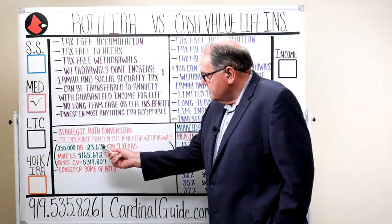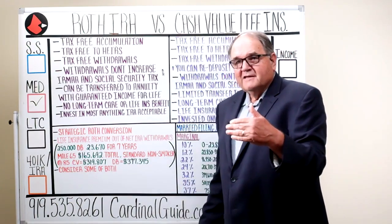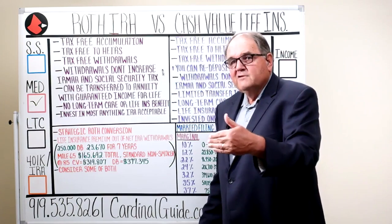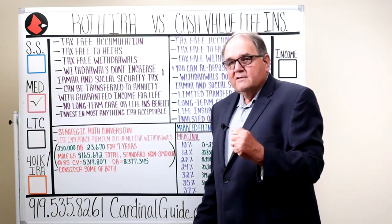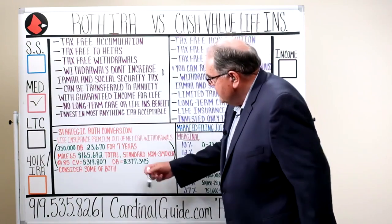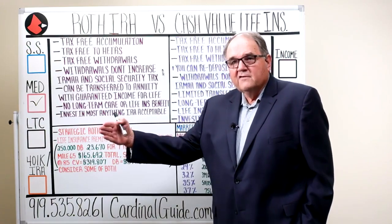And where we're going to get this money typically is out of the IRA. So, it's going to take about a $30,000 to $32,000 withdrawal from your IRA to pay the taxes and then net the $23,670. And you're going to do this for 7 years.